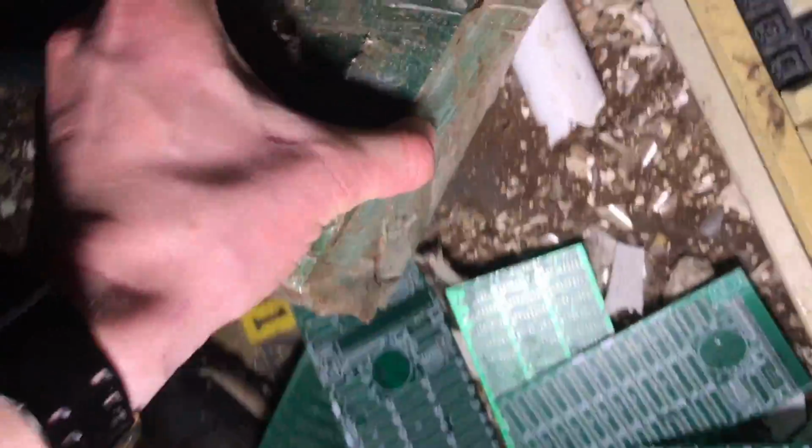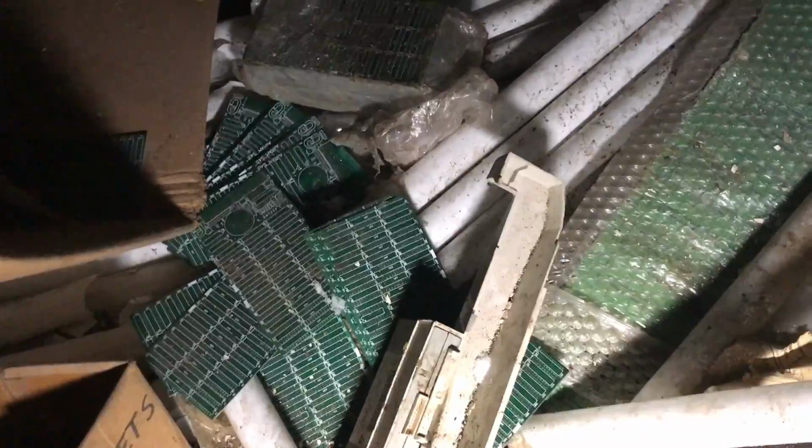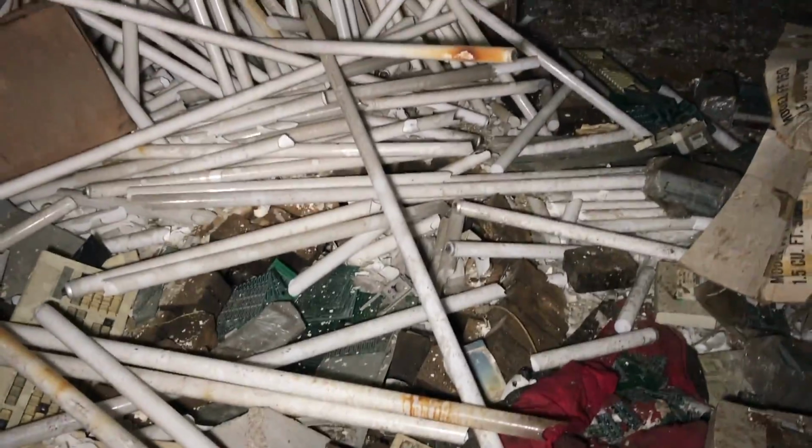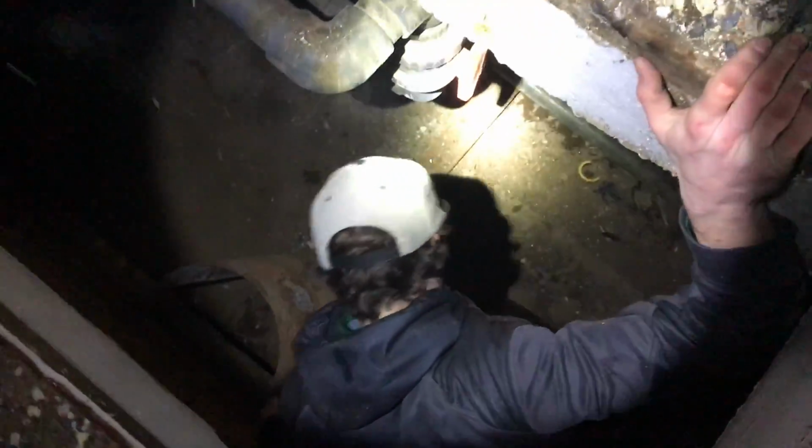Microchips, and they all look the same. Circuit boards and computer boards. Wow. More keyboards. This is what they made here. More computer chips. That is so cool. We're going in the tunnels, guys.